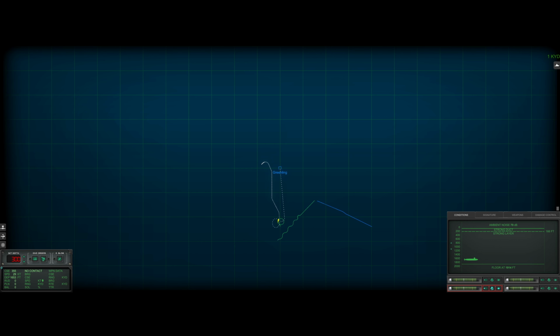Okay, I'm going to go ahead and run east. Come right to 089, helm aye. We'll get my depth up, and we'll run ultra silent. Rig ship for ultra quiet. Ultra quiet even, same difference. Okay.